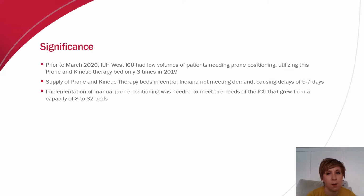And in particular for our ICU, at the beginning of 2020 we were an 8-bed ICU, and over the course of a couple weeks in March, we had to expand to a 32-bed ICU. With that, like many hospitals, because of the increased demand, we also had to manage our staffing. So we went to a team nursing model and brought in a lot of support staff that weren't necessarily familiar with or experienced with the ICU patient.